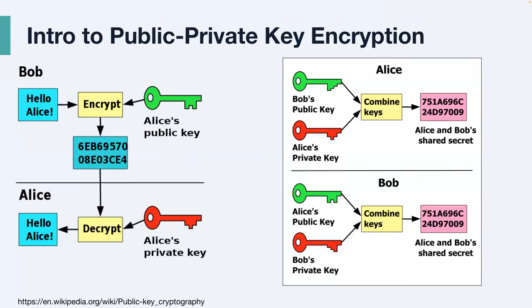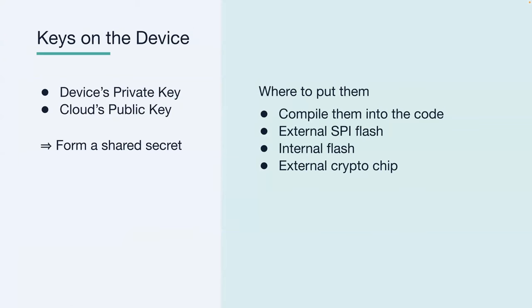Go down one more. So when we talk about the keys on the device, we have the device's private key and the cloud's public key. That means the device can decrypt anything sent to it with its private key, and it can encrypt anything sent to the cloud.